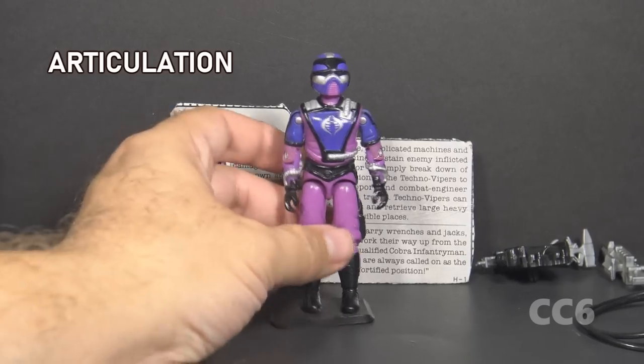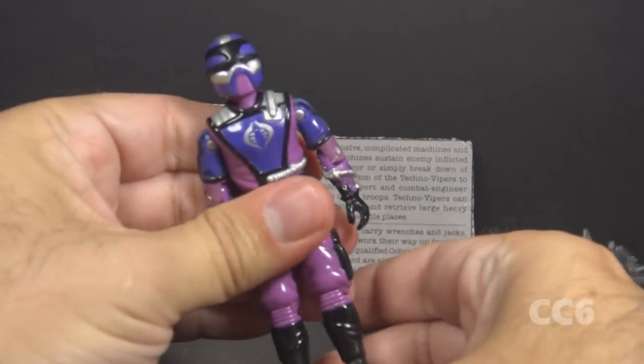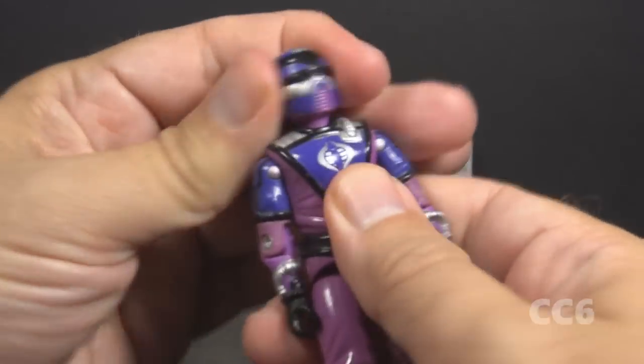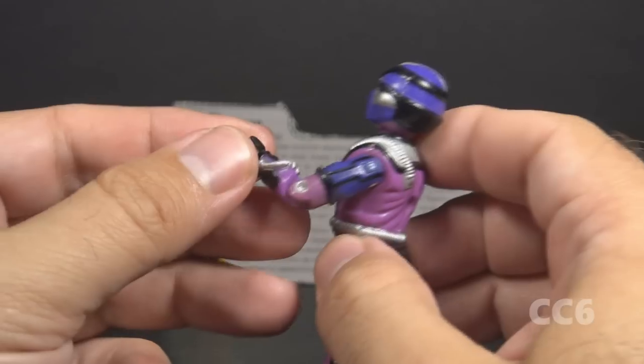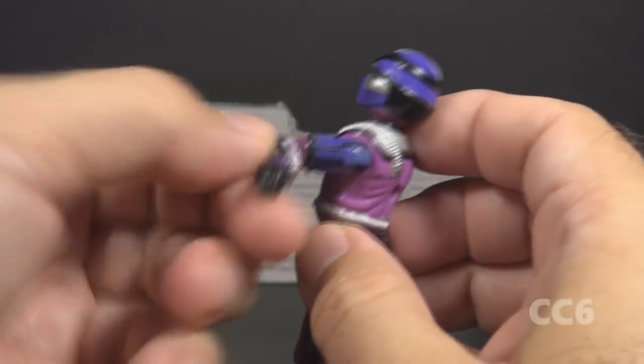With those accessories out of the way, let's take a look at the articulation for TechnoVIPER. He had the articulation that was standard for G.I. Joe figures well before 1987, so he could turn his head from left to right and look up and down. He could swing his arm up at the shoulder and swivel at the shoulder all the way around. He had a hinge at the elbow so he could bend his arm at the elbow about 90 degrees. He had a swivel at the bicep so he could swivel his arm all the way around.